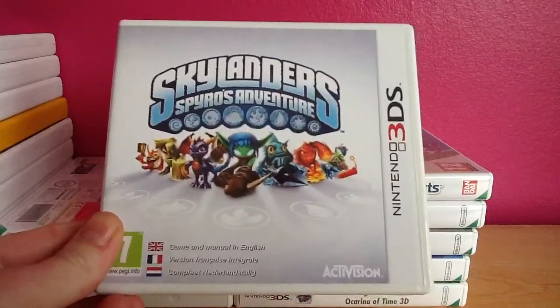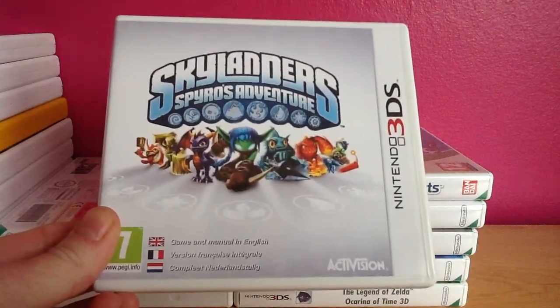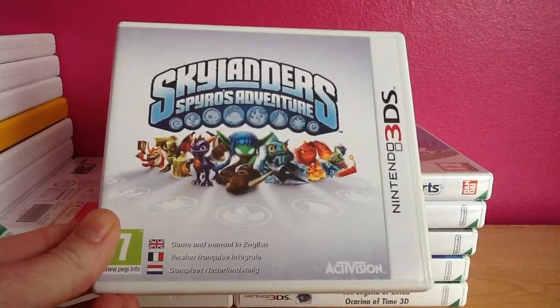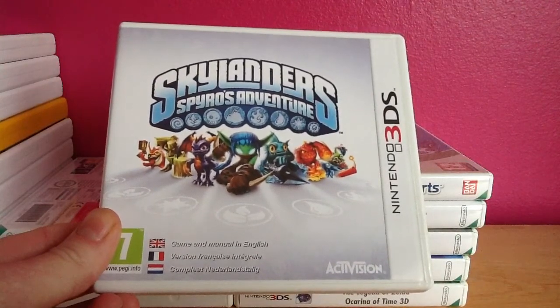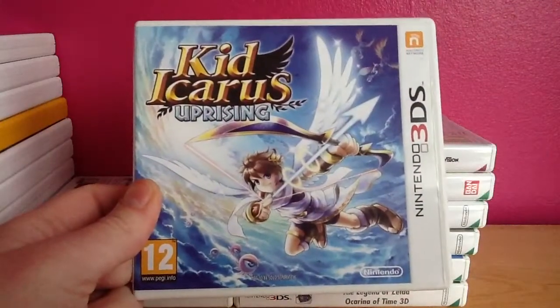Skylanders Spyro's Adventure. I really enjoyed this game. It's kind of another 2.5D platformer. I prefer this to the console versions. I do recommend it. It's pretty expensive though when you start buying all the Skylanders figures, but it's still fun to play.